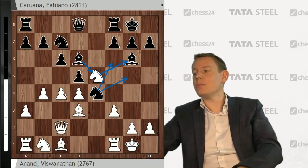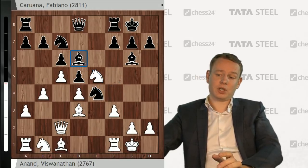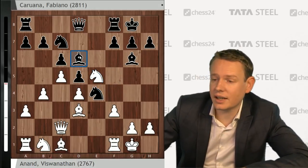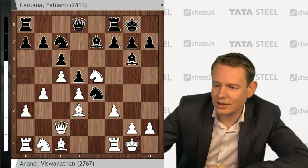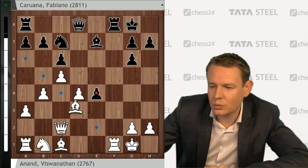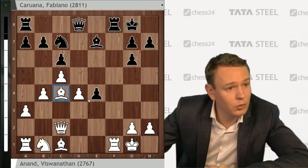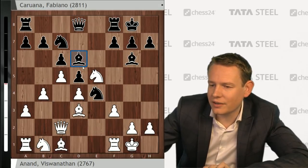And he goes for a more positional approach. He goes for the move c5, asking this bishop to reveal its intentions. The bishop doesn't really have much of a choice. After bishop e7, this time around, white could take here. Takes and takes. With a winning position, d takes e4 would be met with a check on c4. White just emerges a piece up. So bishop e7, not really an option.